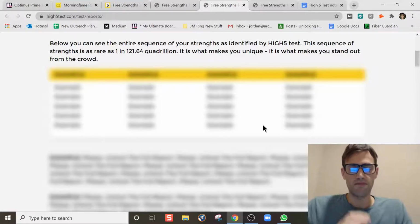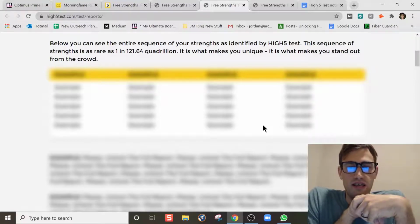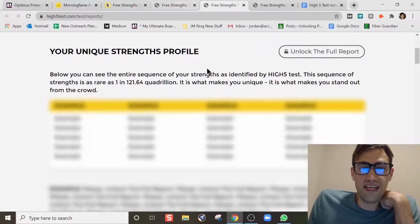But for the most part, for me, I'm going to tend to lean toward the CliftonStrengths in this case, because I thought this test was completely free. I thought I'd be able to get a full report, I'd be able to go from there, but no, I only get a little bit of information.